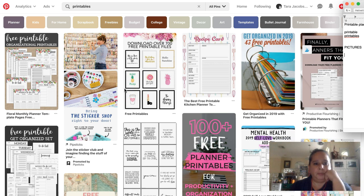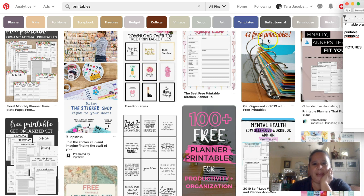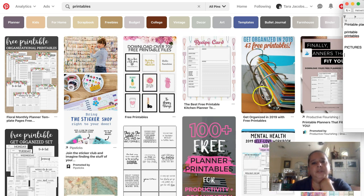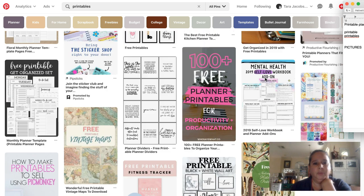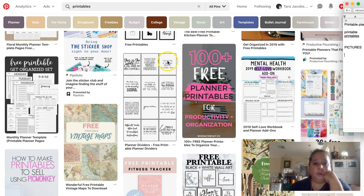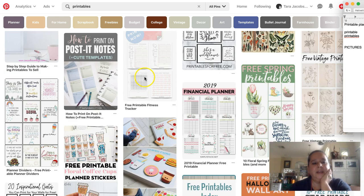So printables, we've got, oh my gosh, that's a three up, right? We've got download over 700 free printable files. This is showing the end result of the printable, right? So you have kind of the binder that you would put all your printables into. Here's a whole bunch of what they would get, free printable maps. To me, if I was selling, and we're going to do three different kinds of things, just so you know: printable planners, printable artwork, and then printable invitations. For me, this is way too broad.